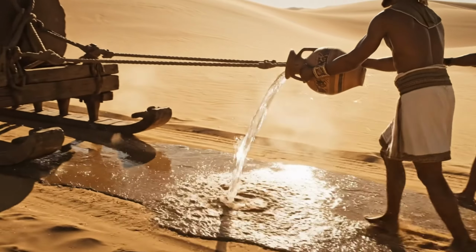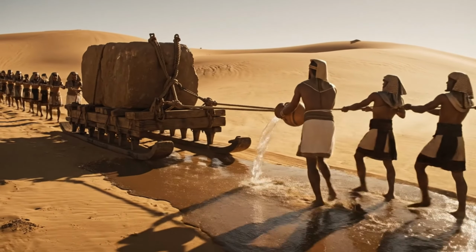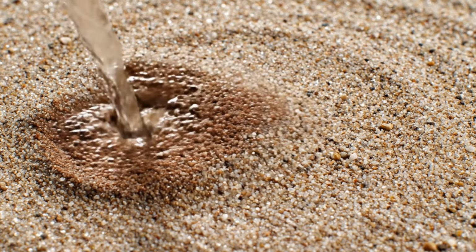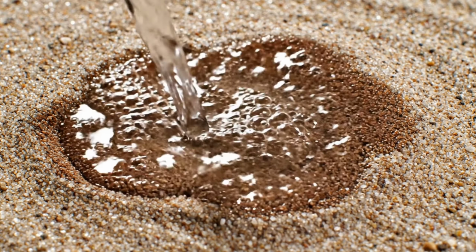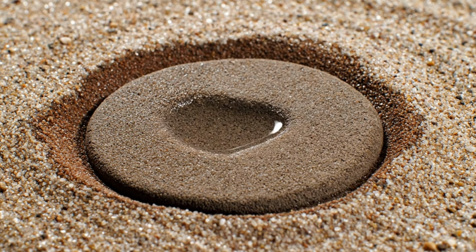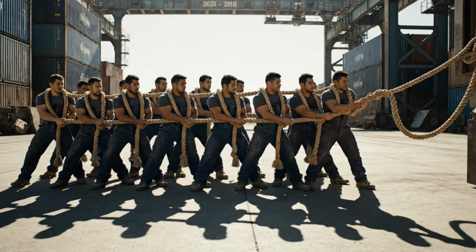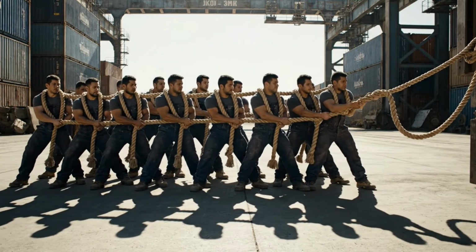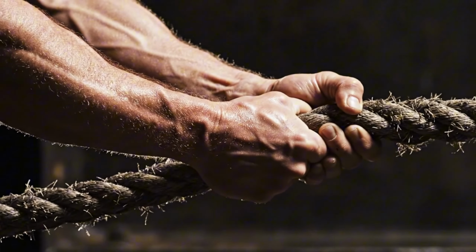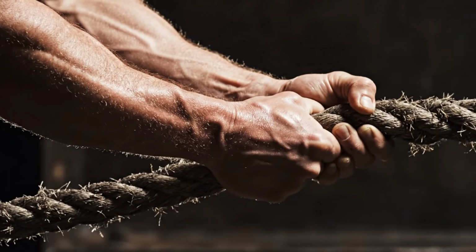Wet sand, a discovery that reduced friction by 50%. Human experimentation led to this breakthrough. Science without textbooks, learned through trial, error, and generations of human observation. 50 humans transformed into a single pulling force. Unity born of necessity. Feel their grip tighten. Ordinary people doing extraordinary things.